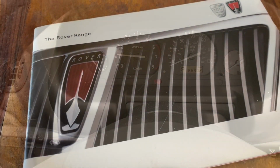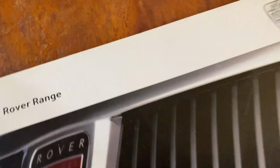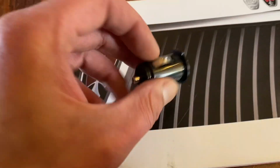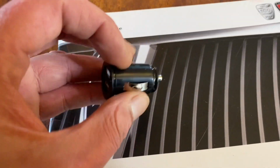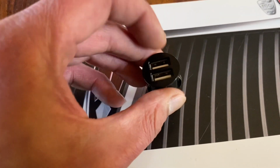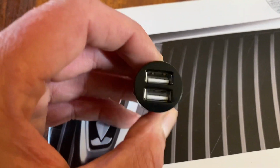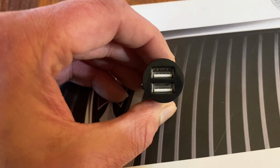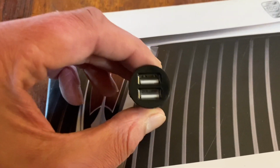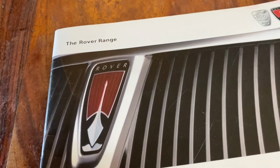Excellent. Well, a couple of things have arrived in the post today, my lovelies. One of them is this little chap here, which is going to go into Barney the Streetwise to replace the single white one I've got. Black's going to fit him better, and I'm hoping that these will illuminate blue to add to and help with the blue ambience I'm trying to create in young Barney.